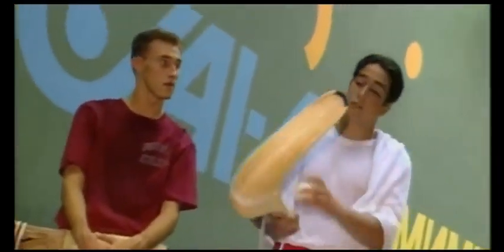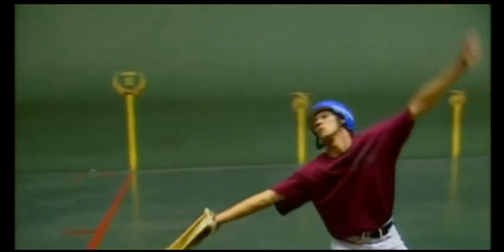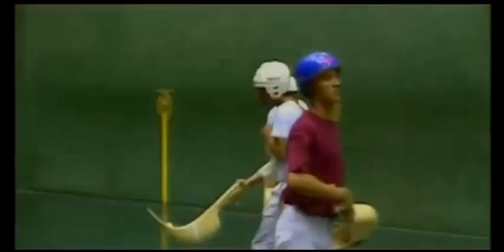Jai alai is a sport that originated in Spain. And it's the fastest game. You get it in the tip and you flick your wrist and it pops out. The momentum in here just builds up until it flies off the tip, and that's how it gets its high speeds. It's been clocked around 300 kilometers an hour. And it's basically the world's fastest game.